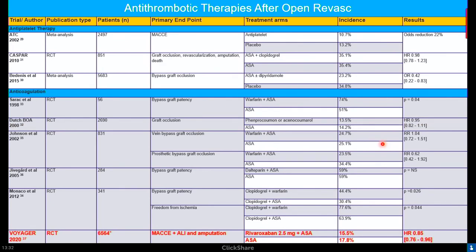And then the Voyager trial, rivaroxaban 2.5 twice daily plus aspirin, was significant versus aspirin in terms of reducing MACE and acute limb ischemia and amputation.